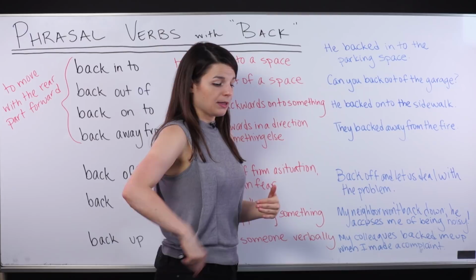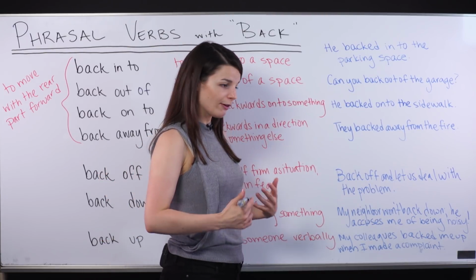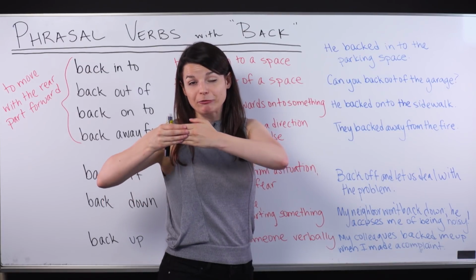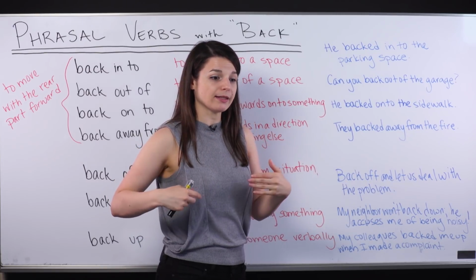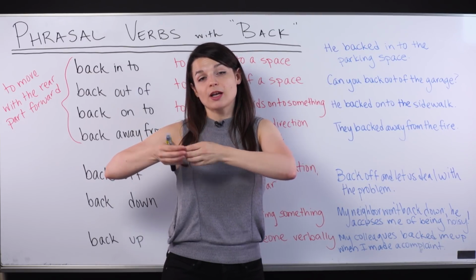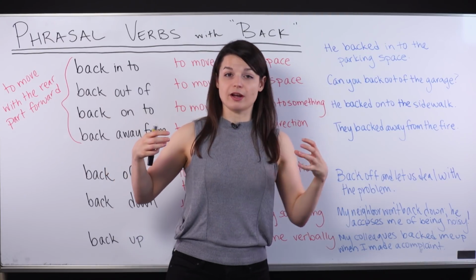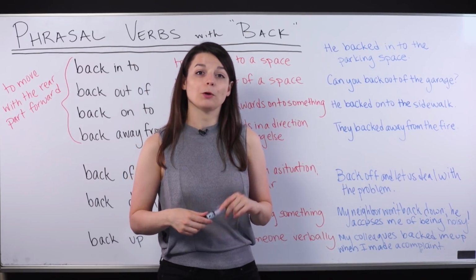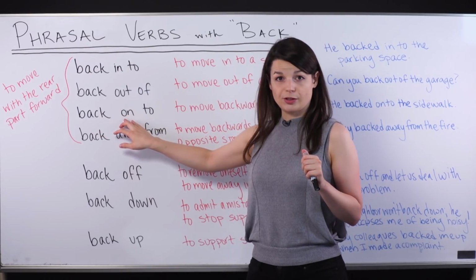So again, this means the rear part of the car is moving forward. However, instead of going into a space, the motion is coming from a space. So we're backing out of a space. That means from a position inside a room, in this case a garage, the back of the car moves first out of the garage. So backing out of something, to back out of a garage or to back out of a parking space as well. Okay, now let's move along to the next phrasal verb, back onto, back onto.